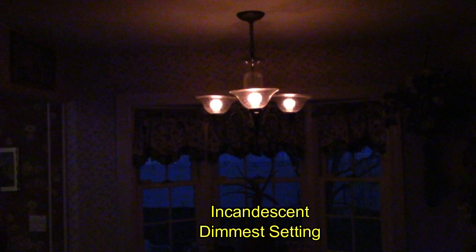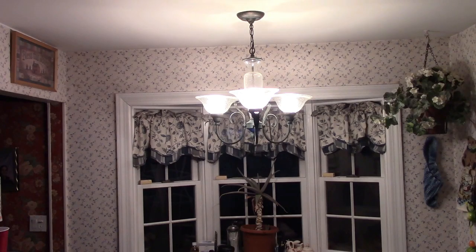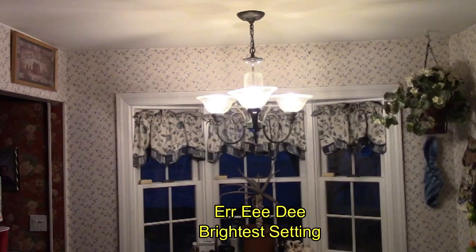Now think of the LEDs and compare that to before. Let's send these back up. And we'll compare that back to the LEDs from before.